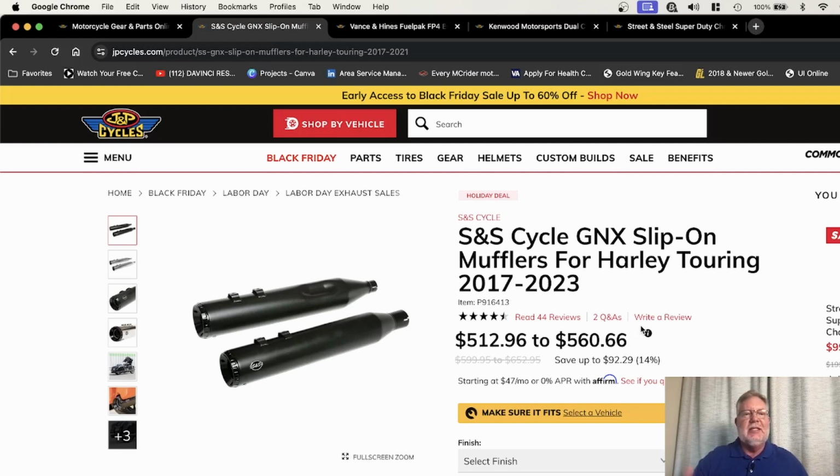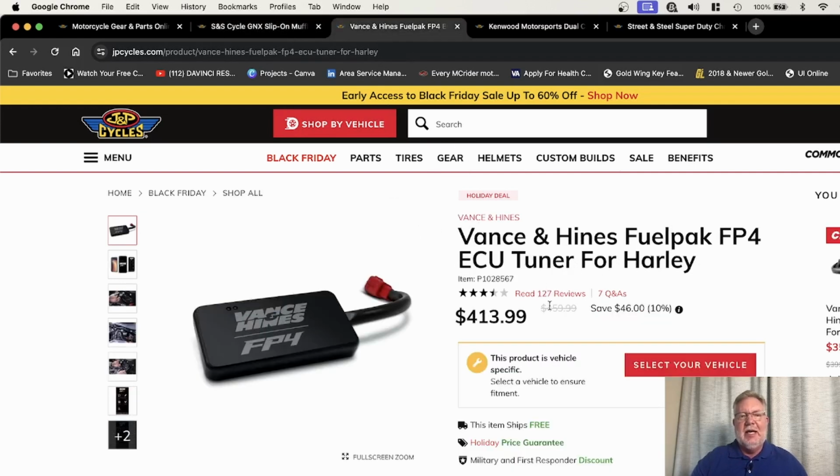So this is just an example of different slip-on pipes that are on sale this time of the year that you might not get at another time. So if you're thinking about slip-ons, check out JP Cycles and see what they have to offer, as well as slip-ons for Harley guys and gals.